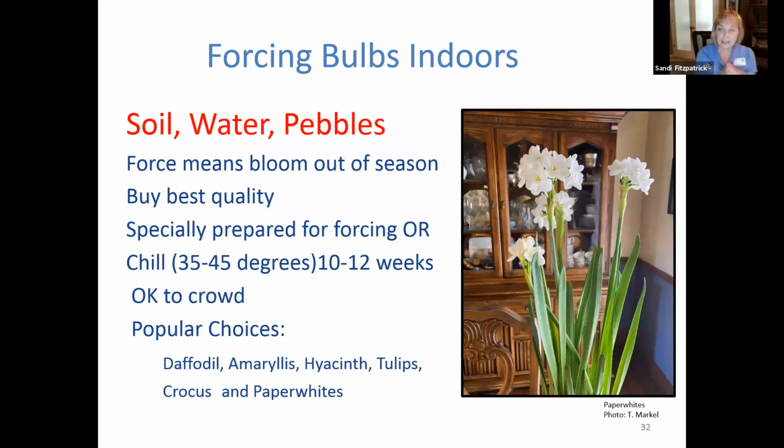So you're going to go out this afternoon. I hope I've convinced you, and you're going to buy some bulbs for your garden, and why not get a few to force indoors? Forcing means to bloom out of season. So what we're doing by this particular method of forcing is encouraging the bulb to bloom earlier than it normally would. This is often a holiday treat, a holiday gift. This particular paperwhite was forced by another master gardener here in Placer County, T.C. Markle, who allowed me to show this photo to you as an example. So force means to bloom out of season.